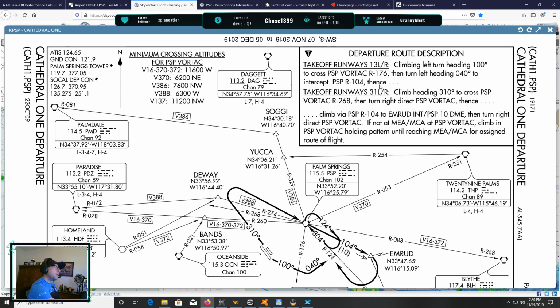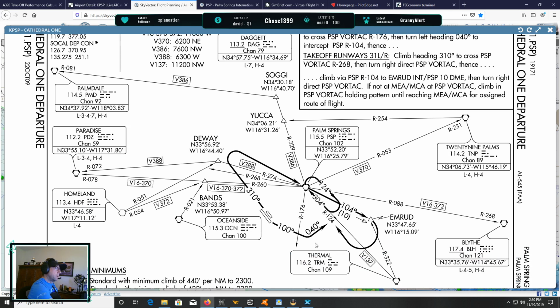Runway 25 left. November 1213 Tango, Los Angeles Tower. Runway 25 left, make a left turn after this radial, clear for takeoff. 1213 Tango. Intercept 104 the MRUD, and then make a right turn.